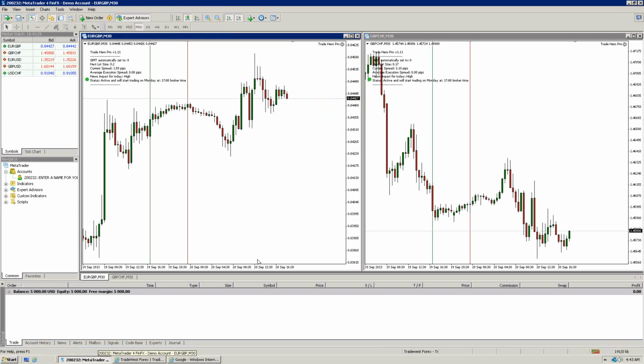Charles, you're saying you're having some issues with Trade Hero Pro alerts telling you to restart. If you have version 1.11, everything should be good. I just installed it right here on this VPS that we've been testing on, and it seems to be working there.